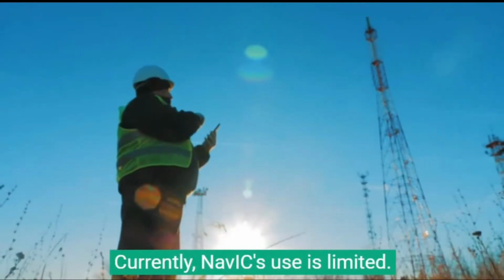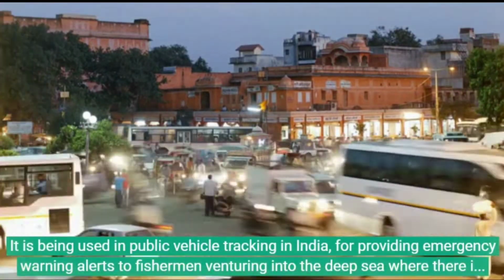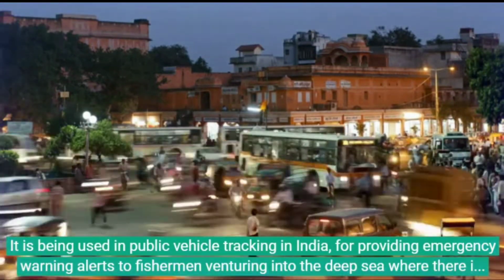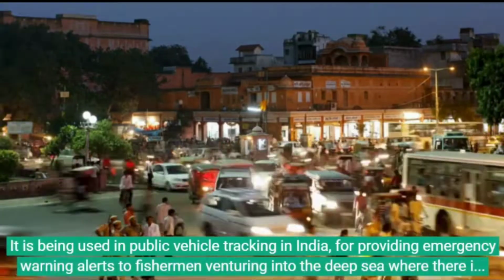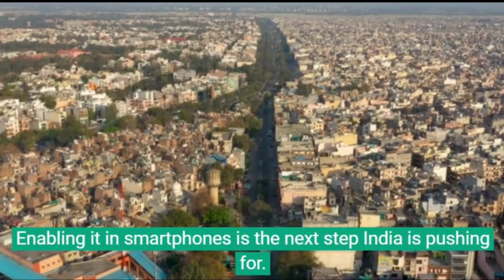Currently, NavIC's use is limited. It is being used in public vehicle tracking in India, for providing emergency warning alerts to fishermen venturing into the deep sea where there is no terrestrial network connectivity, and for tracking and providing information related to natural disasters. Enabling it in smartphones is the next step India is pushing for.